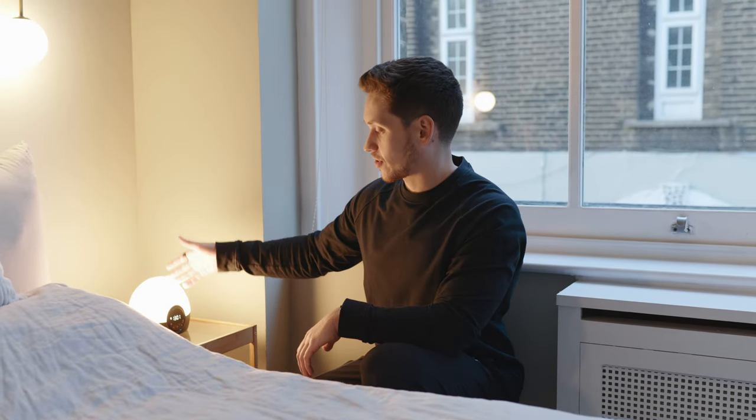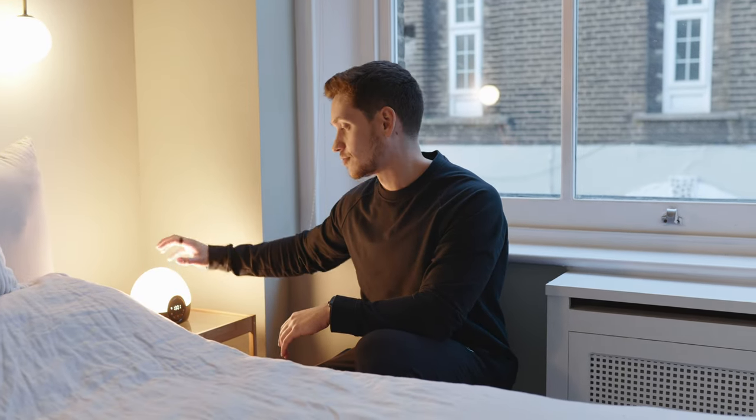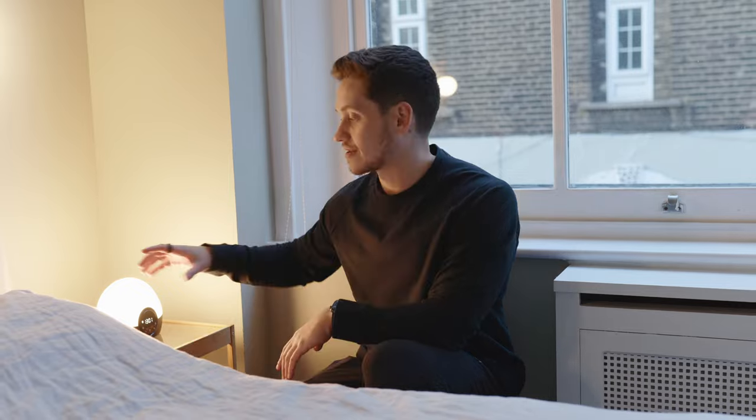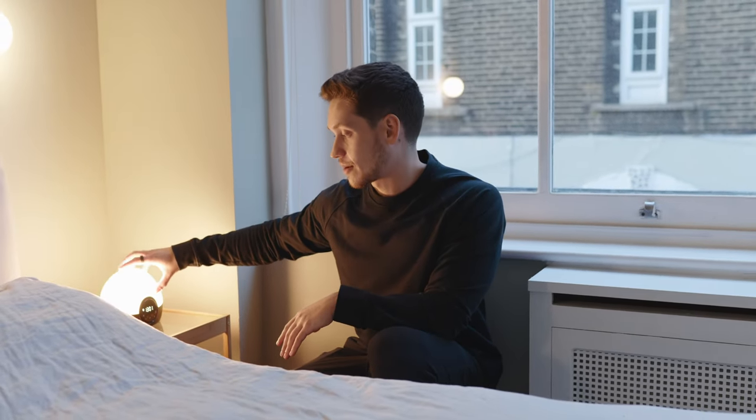Now, I do appreciate this product can be somewhat expensive. It's, I believe, like 50, 80, maybe even 100 quid from Lumi specifically. There are cheaper alternatives on Amazon, but it is a product that I would recommend to most individuals looking to improve their sleep quality, and those that have difficulty getting out of bed first thing upon waking, feel a little bit groggy, a little bit lethargic, etc. This has been a great benefit to me, and I would very much recommend it.